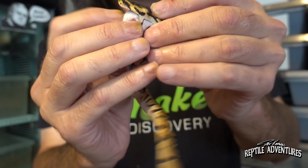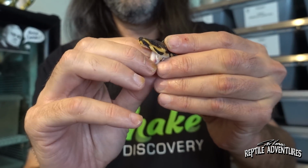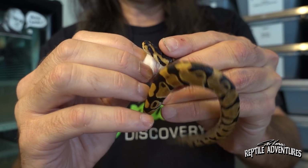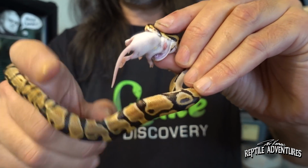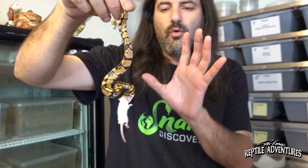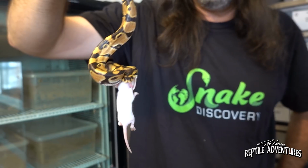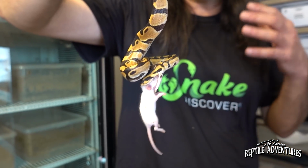and then you just push the mouse head in until it's up to about its ears, just so much that you're not shoving it down her throat, but you're placing it deep enough in her mouth that she's not going to spit it up. And then once you have that done, you grab her by the tail and you just hold her up like this. Now she's going to try to right herself, and while she's trying to right herself, she's going to move her head back and forth, and hopefully she's going to start eating that on her own.